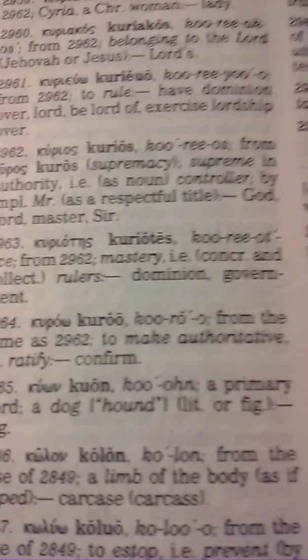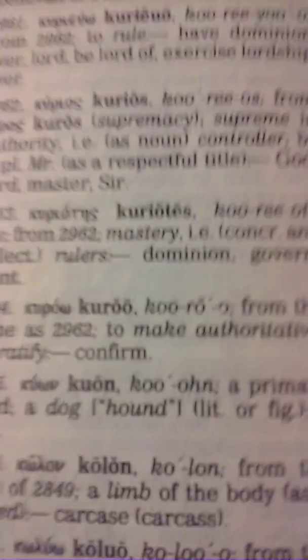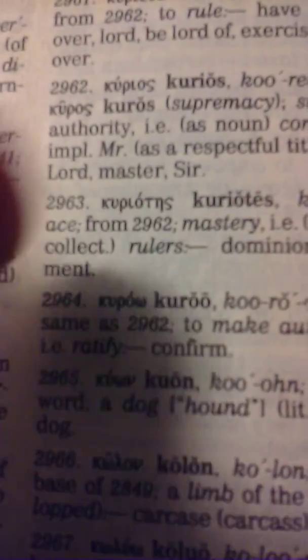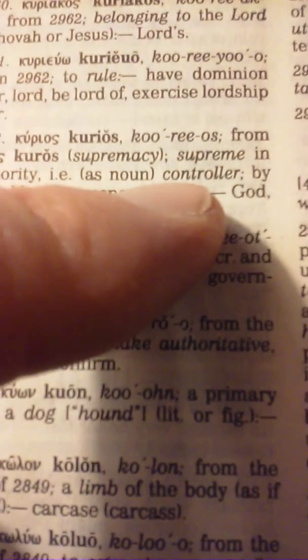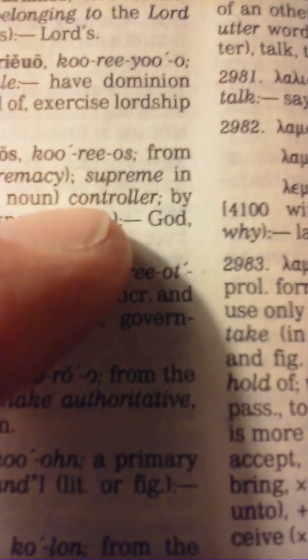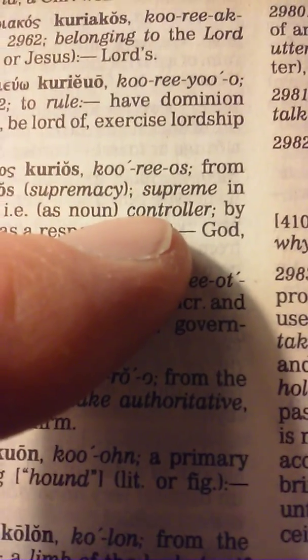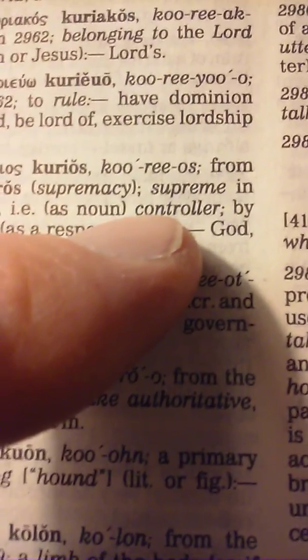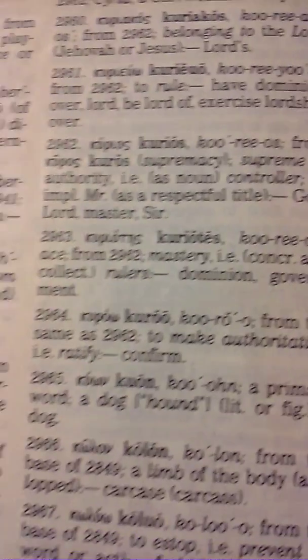As a respectful title. Now the problem is Lord is a respectful title, okay? But back in King James day, a Lord was a respectful title. Fine. But what does the word mean in the text? It means literally supreme controller, okay? Not a subject of a king, which is what a Lord is. A Lord's not a supreme controller. He's under a king. We know Jesus is the King of Kings and Lord of Lords, or controller of controllers, right? The supreme controller. Doesn't that go with that? So you see how that works?